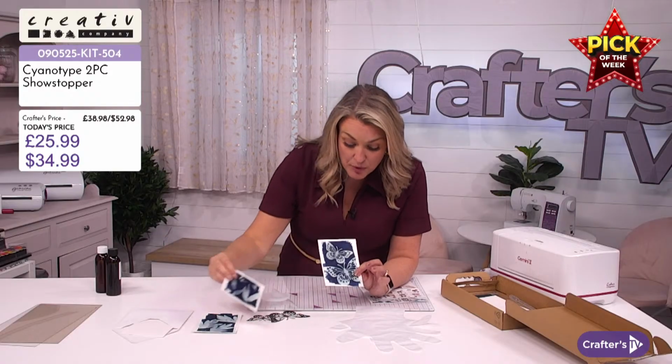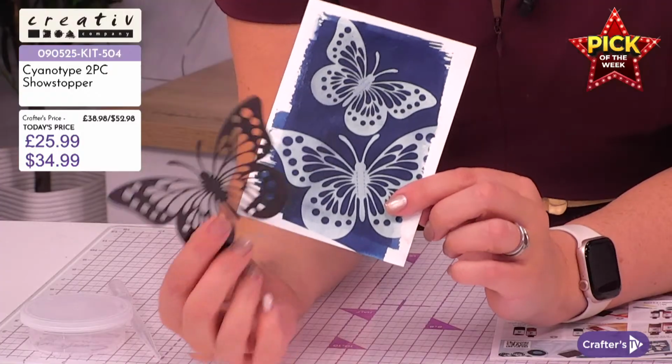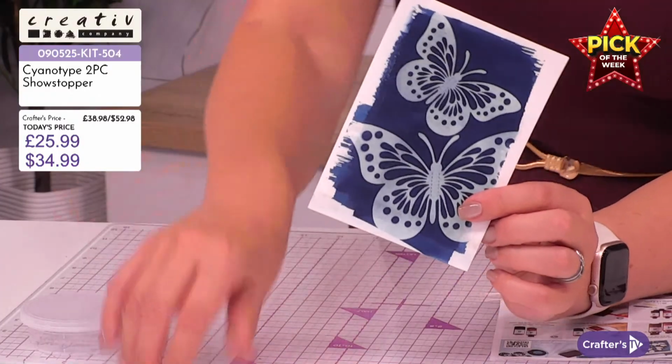Or, like I've done the butterflies here, you don't have to use it. You could always die cut your own pieces. Yeah. So die cut the piece and then stick the piece over, instead of putting the dye over. Yeah. So it just gives you a different effect.